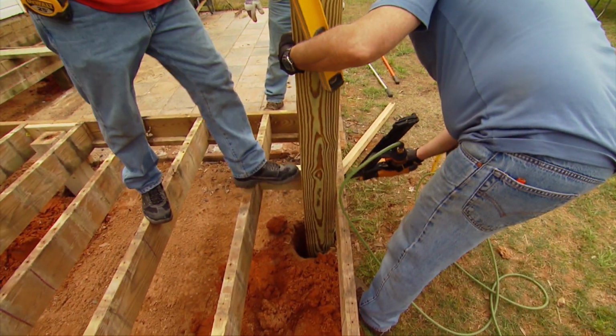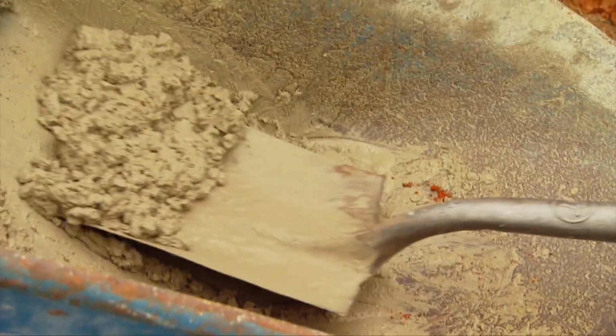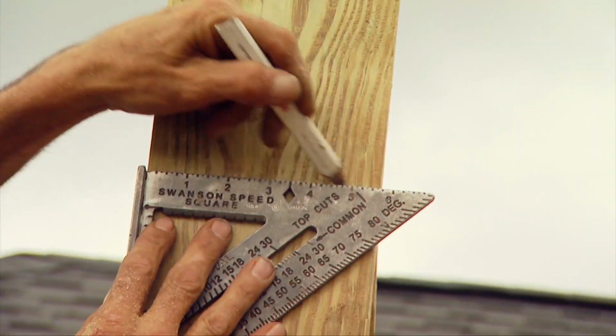Once all the posts are perfectly plumb and tacked in position, we mix some fast-setting concrete to fill in the holes around them. Now, while that dries, we're marking and cutting the tops of the posts.